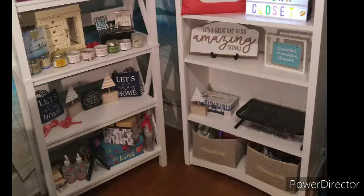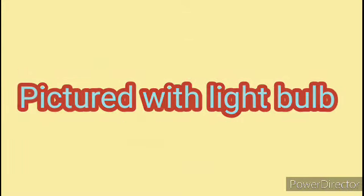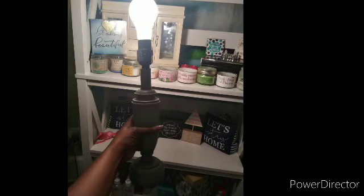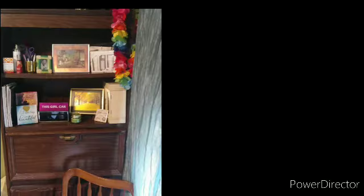A full shot of the shelves again from top to bottom. Before and after shot of the desk. So when I first had it and started my YouTube channel, till now, what it looks like today.